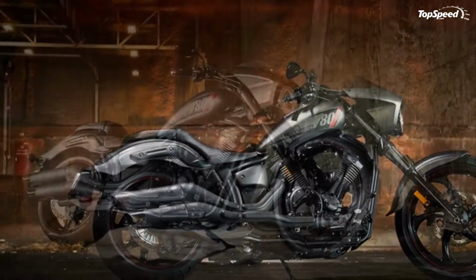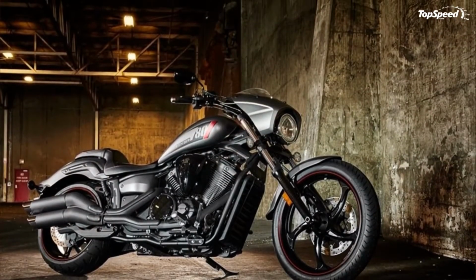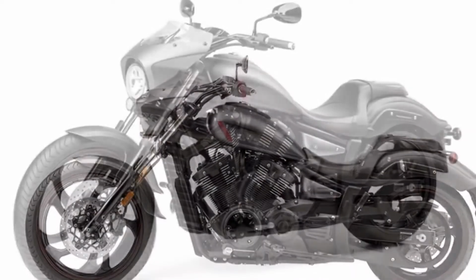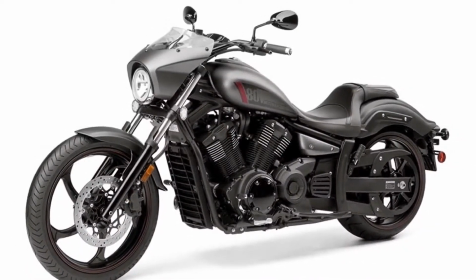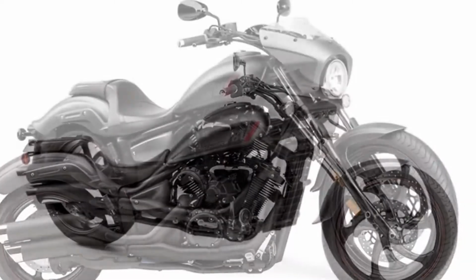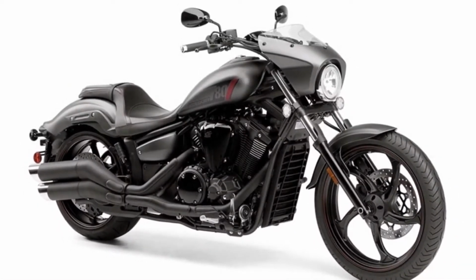I'm sure I don't have to belabor the point as to how radical that much rake looks, especially on a production model. This bike is by no means an exercise in subtlety. Unlike its predecessors, and no doubt partially for legal reasons, the Stryker doesn't handle like a chopper.